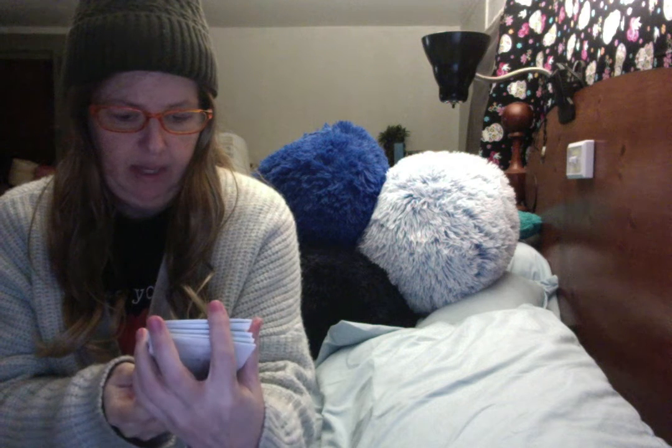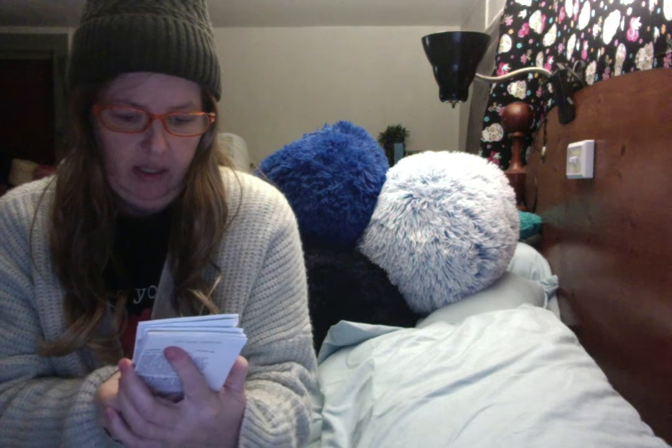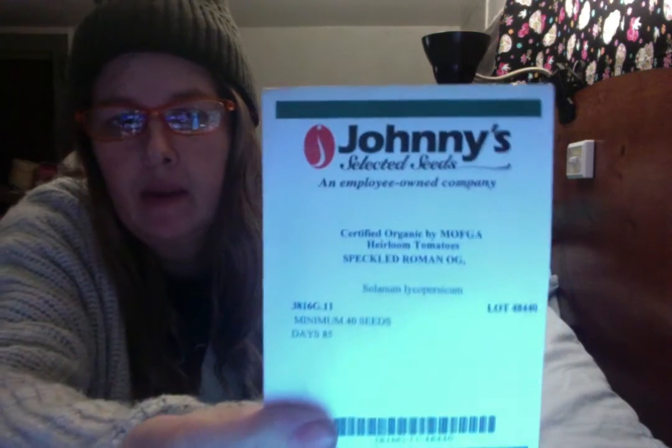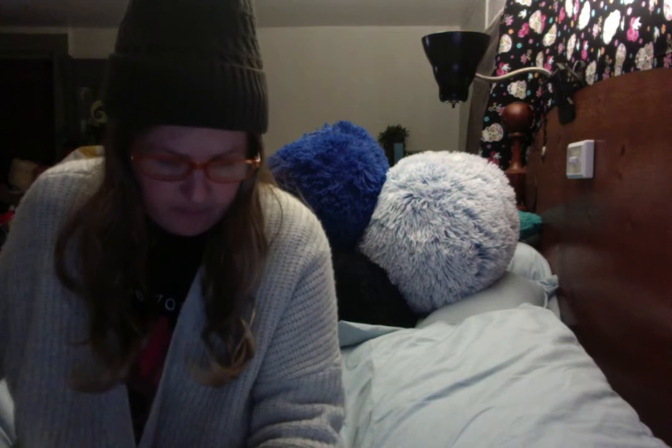Okay, what did I decide to get of the items that they had back in stock? I got a variety of heirloom tomatoes I've never tried before. Speckled Roman. Never tried them. Sounded interesting.